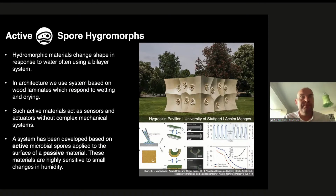So this is active material. Just to recap, these are materials that are made active by the inclusion of living cells as a composite material. Hygromorphs are reasonably well known in architecture now. I'm referring here to Akinmenga's work again. Hygromorphs are materials that change their shape in response to water.